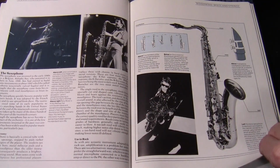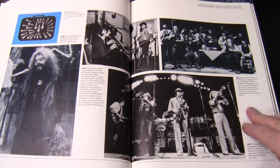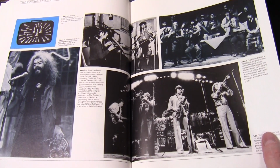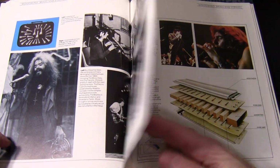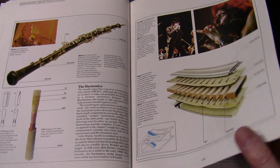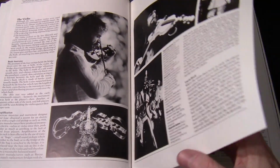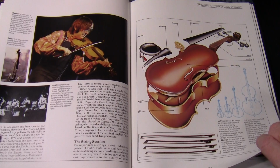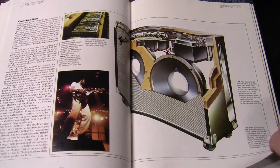And then a load of other instruments that are actually used in rock lineups, things like saxophones. A little bit about harmonicas as well. Stuff about amplification for violins. And then it gets on to amplification.